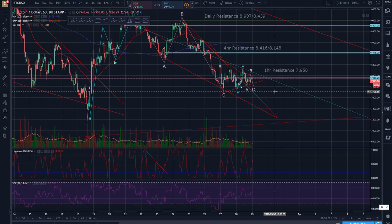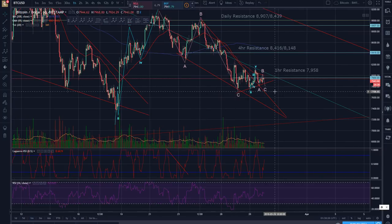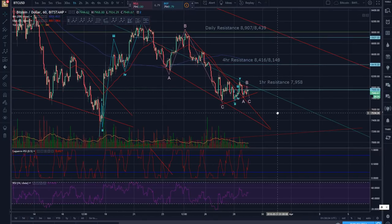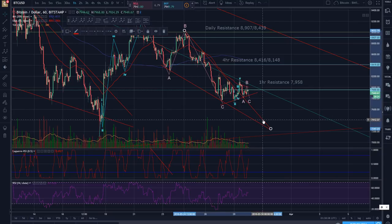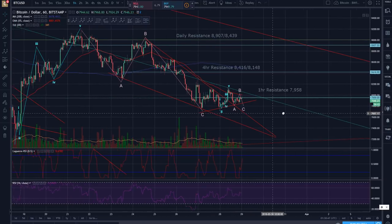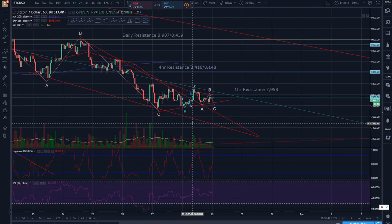I also mentioned that we are looking at some descending wedges, and this is the wedge right here that we were looking at. You see the bottom right here. It's pretty straightforward. What had happened from here is we had this breakout right here.